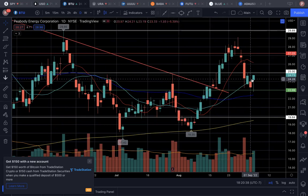21 SMA. So the fact that we have closed and retested right above the 21 SMA here tells me that the momentum for buyers is still here, and that this $23 support level had enough buyers for the price to be able to come back above the momentum 21 SMA.